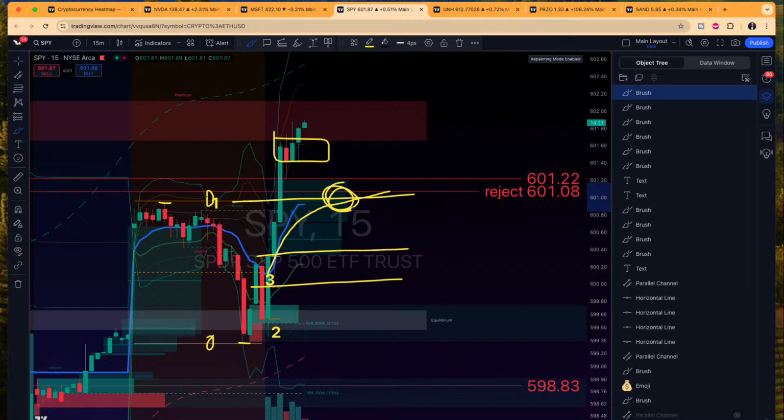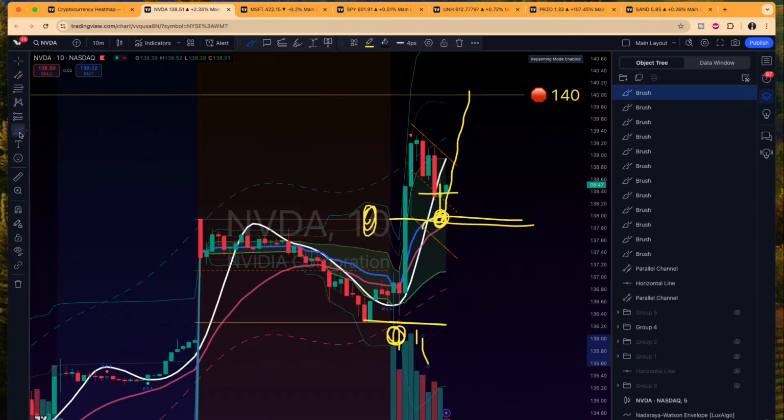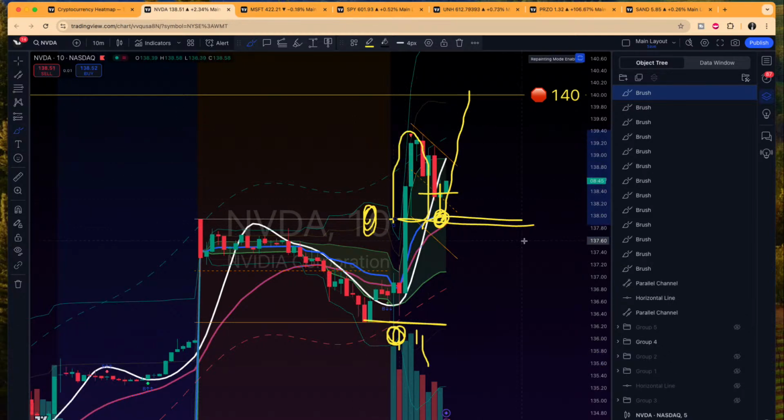Latch on to my pre-market alerts. Take the trade. We've had at least a 100% winner every day in my pre-market alerts. I posted NVIDIA and Microsoft there. If you had taken the trade on NVIDIA, I said price above 138, take calls to 142. So you would have gotten this move right here, and you would have made money.